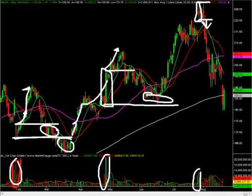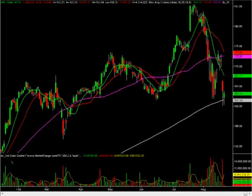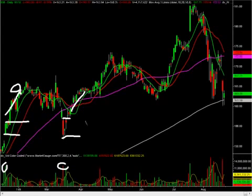Let's just take a look at another stock. Okay, IBM. I'll do this one a little more quickly. Just want to take a look at the big volume bars. Here we go. Hopefully you can see the patterns that I'm pointing out. Now you can use this in your day trading and your swing trading.